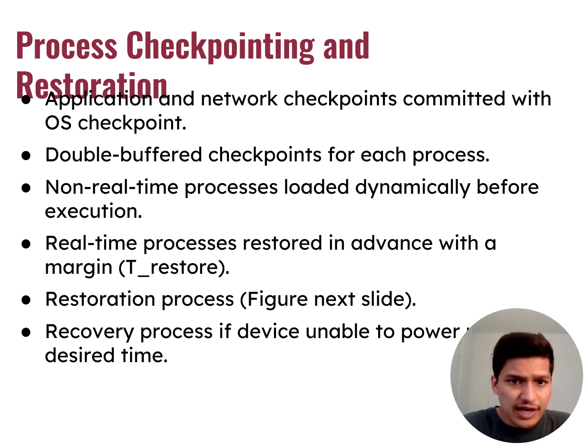Non-real time processes are dynamically loaded just before execution, and this happens during operation, so it minimizes the resource usage. In contrast, real-time processes are restored in advance with a margin denoted as T restore. This precaution ensures that the critical processes are ready for execution without delay. In the event that the device fails to power up at the designated time, a recovery process is initiated. Upon resuming from power off state, the system begins the process restoration procedure as shown in the next slide. This systematic approach ensures the reliability and resilience of our architecture even in the face of unexpected power interruptions.